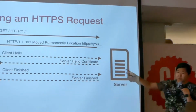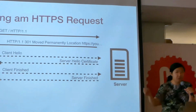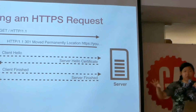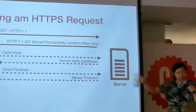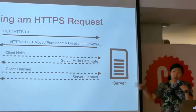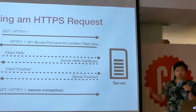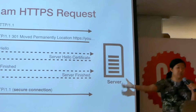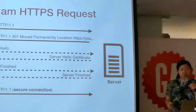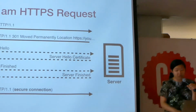So these two round trips are exactly what I described: hey, let's talk in secret lingo, here's my certificate, let's make a secure channel, and then, hey, I finished it, let's talk in the secret lingo, and then back. It adds 2 more round trips in order to establish the first connection just to get the index HTML file. So there are 2 points that might slow down the request.